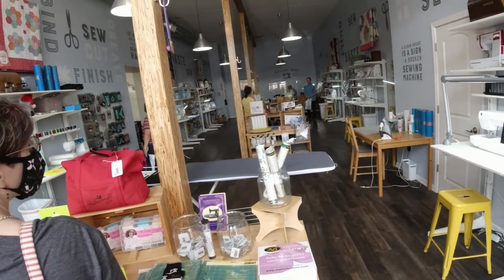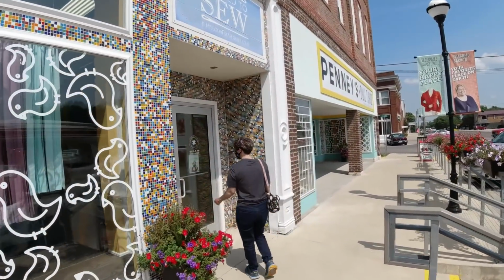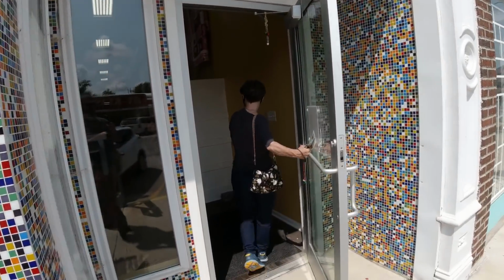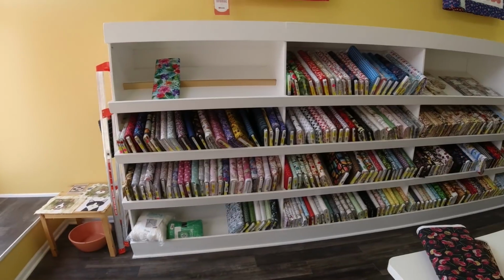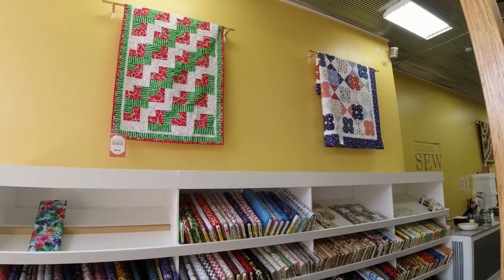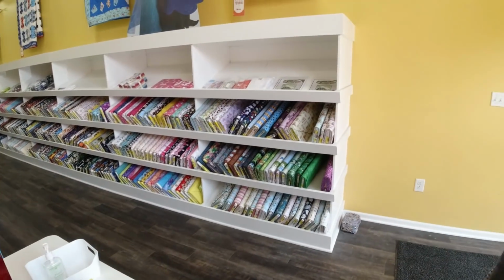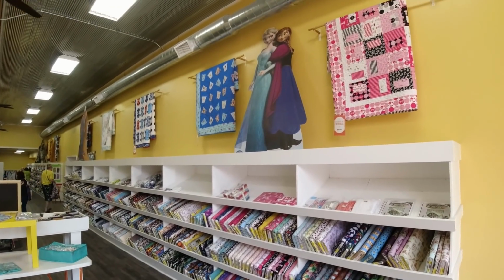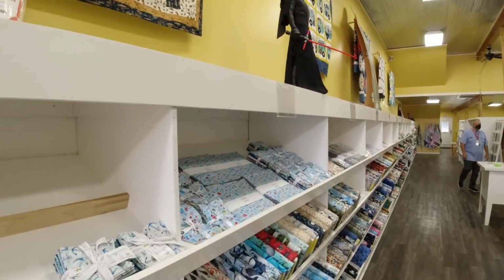This one is licensed to sew. This is where they have character fabrics and other licensed things, sports teams and so on. And of course there is Missouri Star Company fabric. And I think that's the first time I've seen a Stormtrooper and a Darth Vader inside a quilt store.